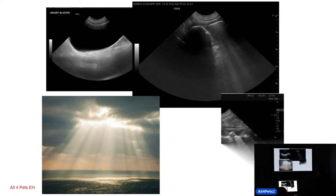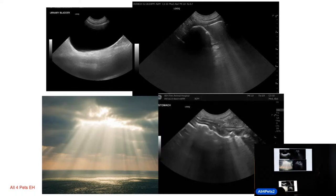Okay, and here, what is this? Just reverberation. Reverberation, yeah. The gas. So this is the gas. You see? It's the reverberation. Look at this, it's so cute. You know, the image is stuck. So this is so cool. This is the stomach with gas.